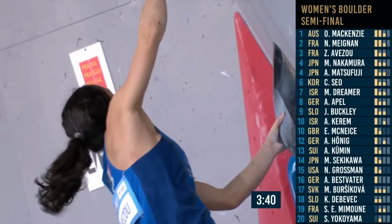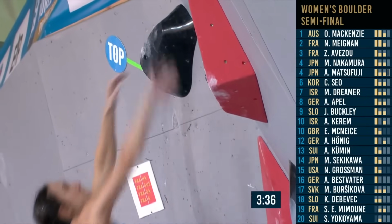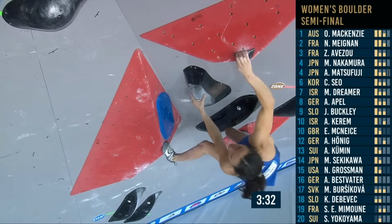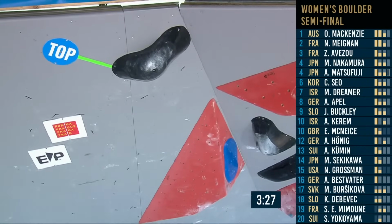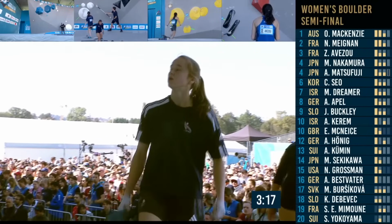Erin is understated, she's quite quiet, and she does all her talking on the wall. And I quite like that, you know? Yeah, I really, really like watching her. And look at Zelia there. No. Just missing the top. Yeah, Jenny kind of slid down it. Zelia fired off it.